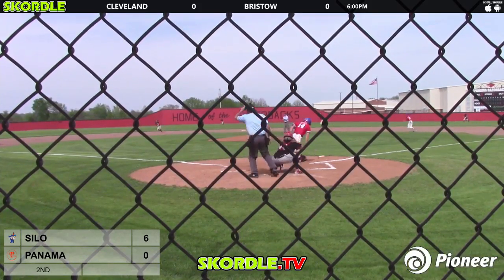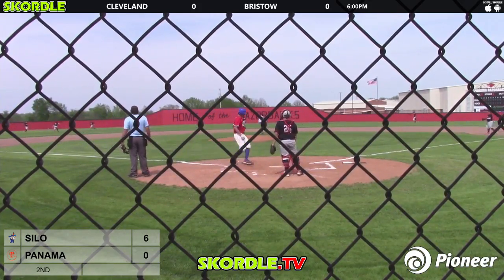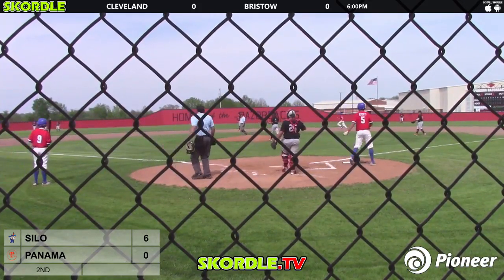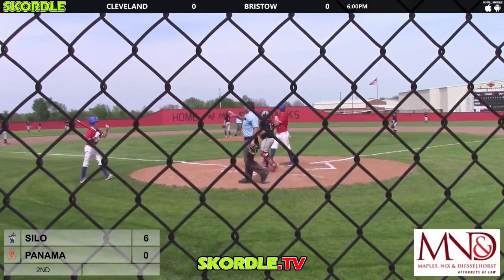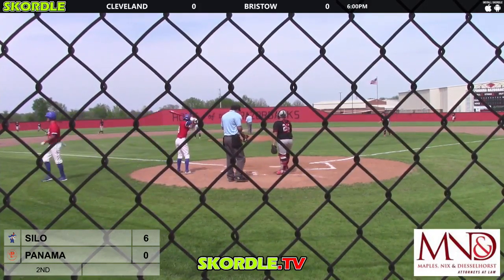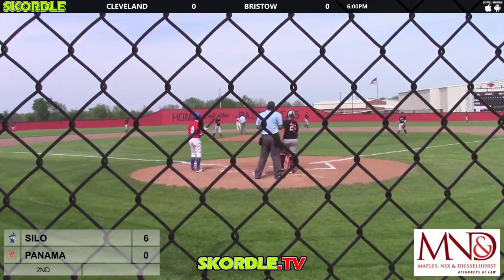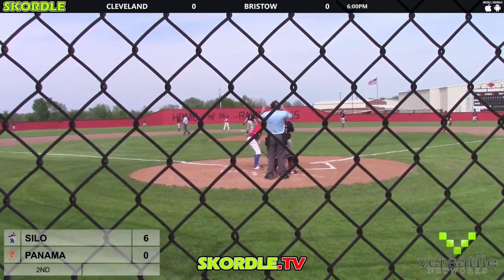The next pitch, and it is hit. High fly ball, shallow left field, back. The shortstop's not going to get there. It's going to fall in for a hit for Cordell. That drops in on the high pop fly into a shallow left. So the Rebels pick up another run. Cordell's able to move on down to second base.